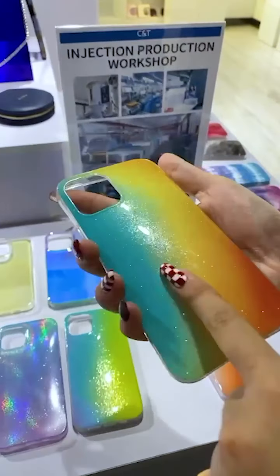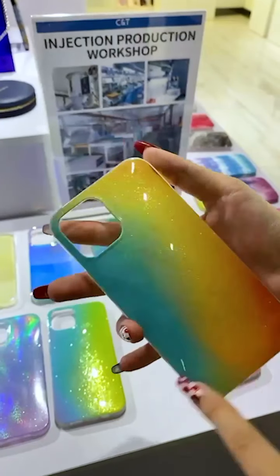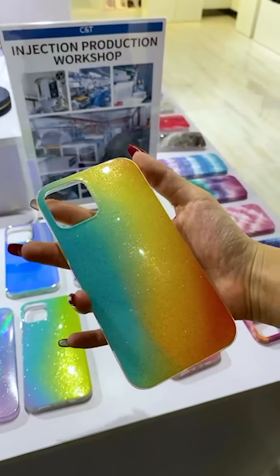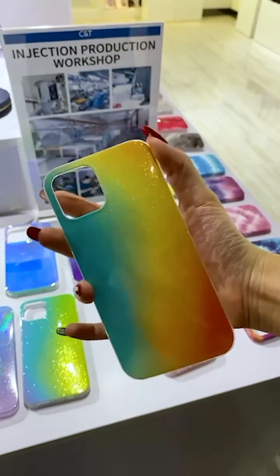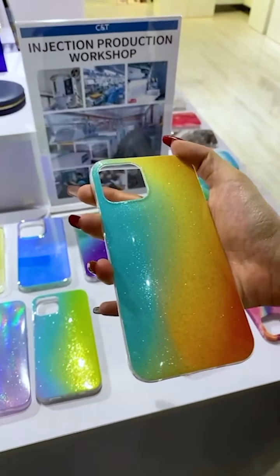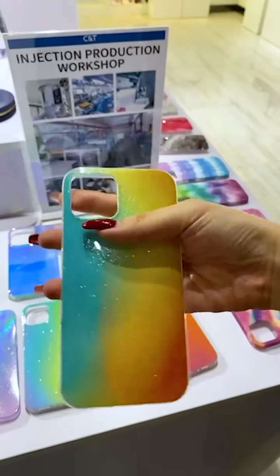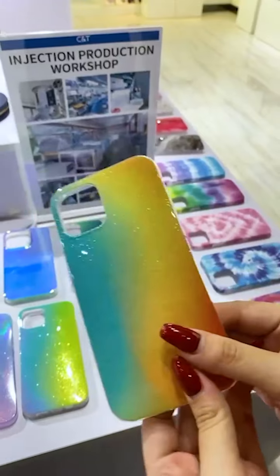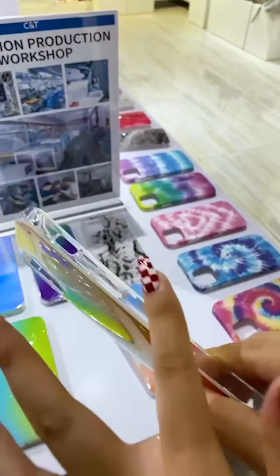Coming to here, you can see the glitter. So IMD is not only the mirror effect, the holographic, but also the glitter. Wow, that looks so cool. I think no other normal phone case can achieve an effect like this. Also, the edges are transparent.